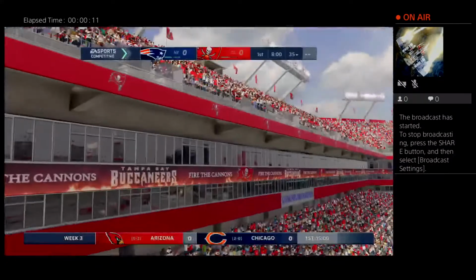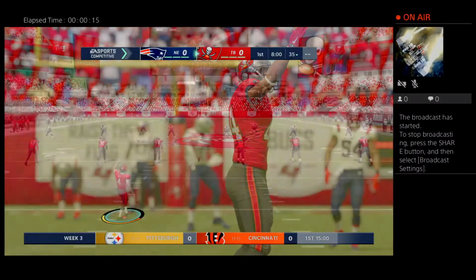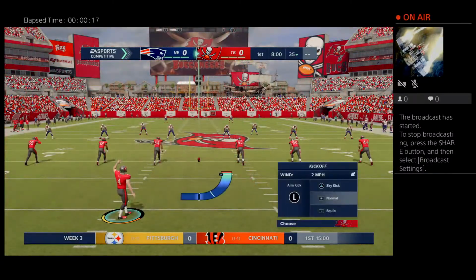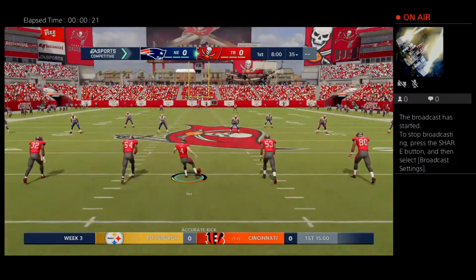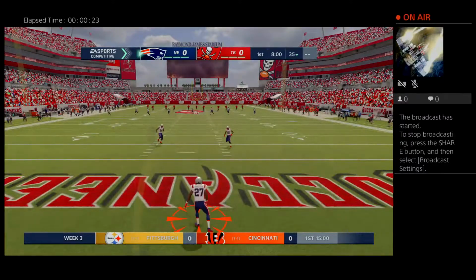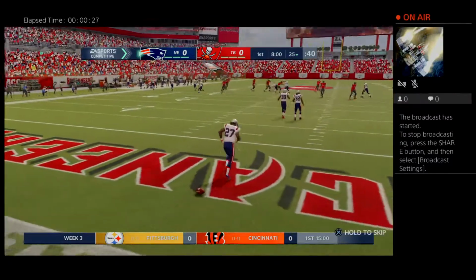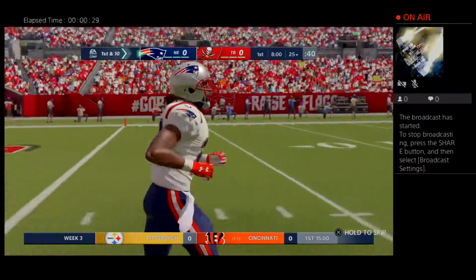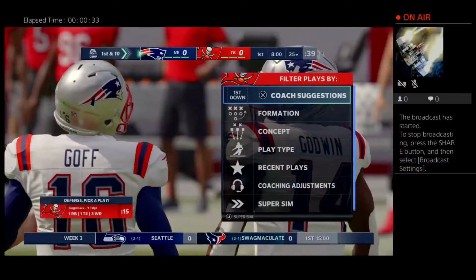Gulf Coast of Florida at Raymond James Stadium, just north of downtown Tampa. Today, it's week 3, and we've got a good one in store between the New England Patriots and the Tampa Bay Buccaneers. Taken about 7 yards deep, and no run back here, so they'll bring it out to the 25. So here come the Patriots now on offense.